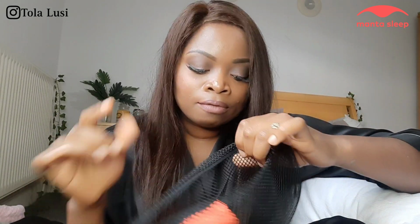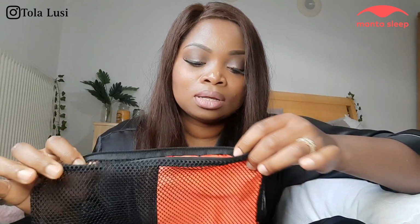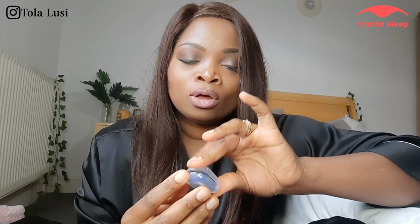The eye mask also comes with this bag that you can use as a travel bag for the mask. Another thing that I love about this mesh bag is this cute little pocket for this amazing tool that they've sent with the eye mask. In addition to the eye mask, you also get matching earplugs to just tune out noises in the background and you can just get to sleep. You guys, this is everything that comes in the box.